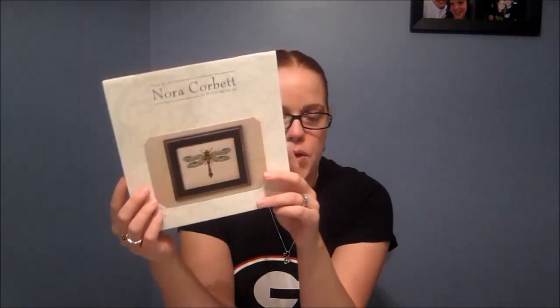So I took advantage of that, and I'm going to show you, first of all, some plans. This will be my memorabilia for the memorabilia stitch along. So I took advantage of that to kit up my memorabilia. And I went through Crazy Annie's Cross Stitch through Bonanza.